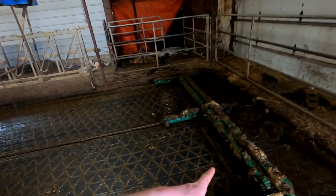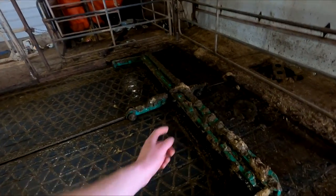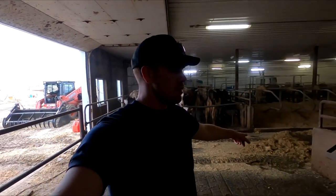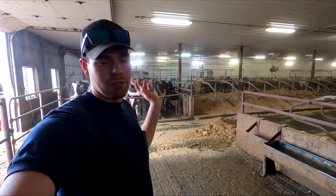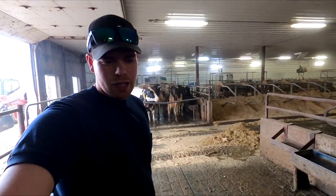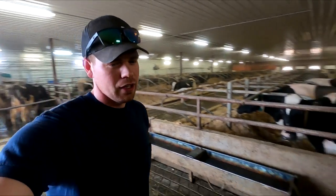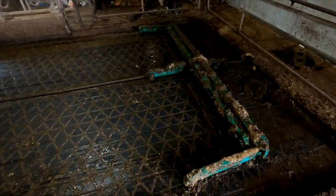Oh yeah, also, we put brand new scrapers in this whole barn. So the old scrapers were just extremely worn out. Especially this middle aisle right here, hardly any of the manure would ever get scraped. You had to babysit the scraper. So we replaced all three lanes. And these things, I tell you, they work gorgeous.